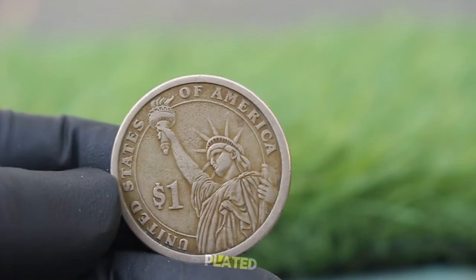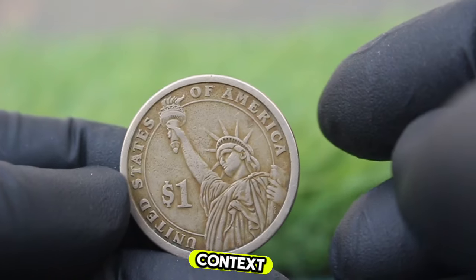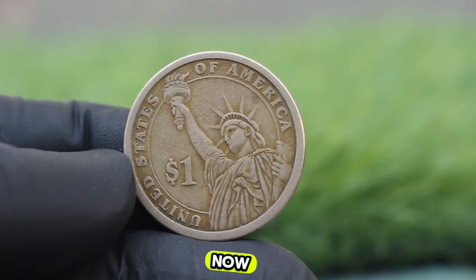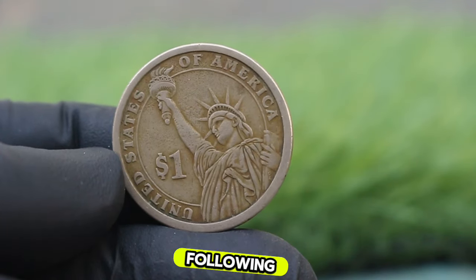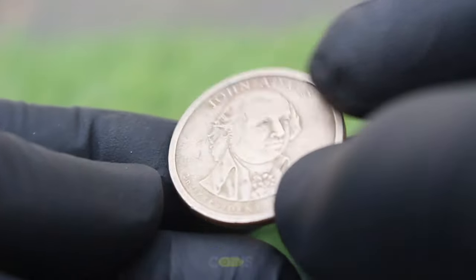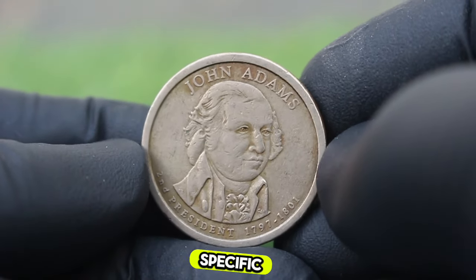However, this gold-plated edition stands out due to its sheer rarity and its historical context, marking an important moment in American history. Now, let's explore the specifics of the coin in greater detail. The John Adams $1 coin was first minted in 2007, following the tradition set by the presidential dollar coin series. These coins were designed to honor the contributions of each president in a very specific way.